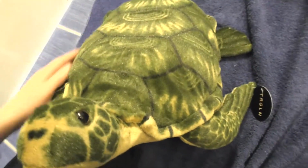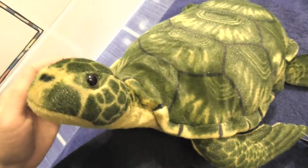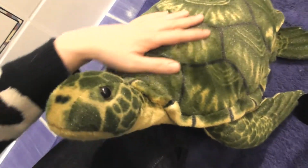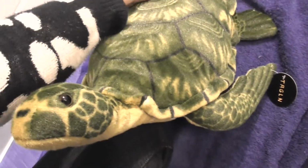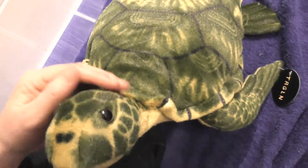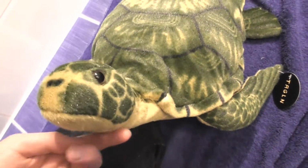So I might consider having a turtle later because of the points they have in common with hedgehogs, but I know they're not the same. Definitely not. So I still have to gather some experience and do some research and stuff like this. For now, I just keep it for this plushie.